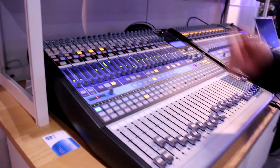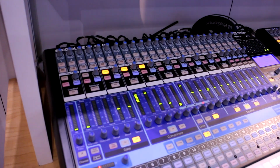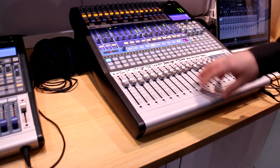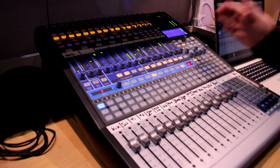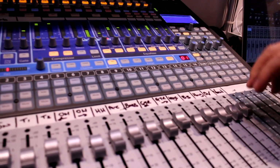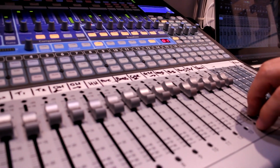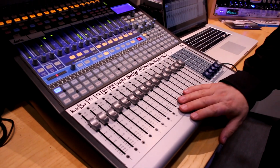And again, same option card in the back, same options for AVB, Dante, and Thunderbolt, as well as the FireWire 800 that comes with it. And we also have, for the first time, the new 1642. This one will be shipping in a few weeks' time. It looks like the old 1642, but in actual fact, it's again the same Linux computer inside, has just as much power as the big 32 channel, just limited number of channels.